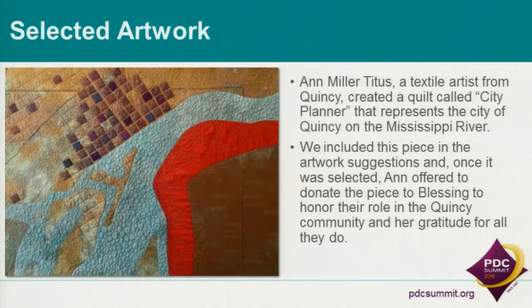This artist that we found, Ann Miller-Titus, is a textile artist. She's self-proclaimed obsessed with maps. This was really quite a remarkable story. This quilt that I found that Ann did is literally a map of Quincy, Illinois. At the time that we were looking for artwork, I found Ann, and this was still available, and the story gets even better from there.